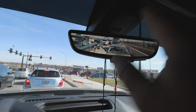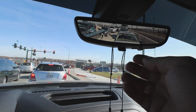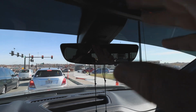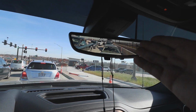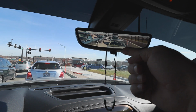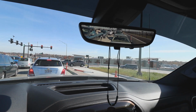Another cool feature on here is the television mirror. As you can see, my hand's not in the mirror. There's an actual camera on the back that shows you what's behind there. Throw the lever and it actually turns back into a mirror. Hello. But yeah, this took like a day to get used to because everything's so clear. It looks like this guy's running right up into my rear end, but he's really not. He's pretty far back there.